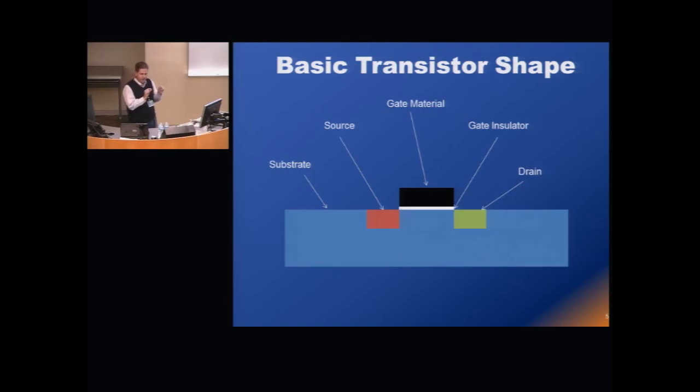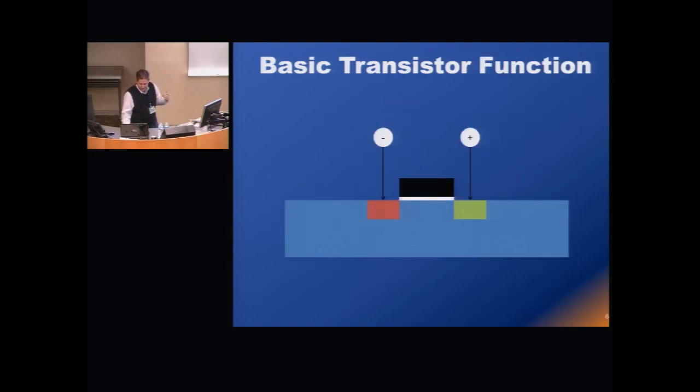That's basically a little thin insulator that allows the device to function and prevents it from shorting out, and you have the gate material. The gate material is what you use to switch on and off the connection between the source and the drain. Basic transistor function: you apply a differential voltage across it, then if the gate is off, if there's no voltage applied to the gate, you have no transmission between the source and the drain, the green and the red region.